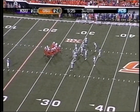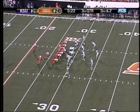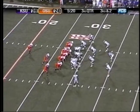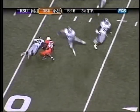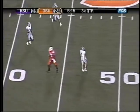This is a big one here. 3rd and 2, Oklahoma State from its own 28. Bunch formation, 2 tight ends. Robinson fakes a handoff, drops back, throws right flat. The pass is juggled and kicked and falls incomplete.